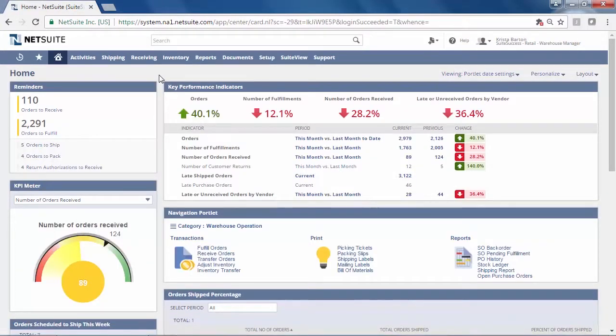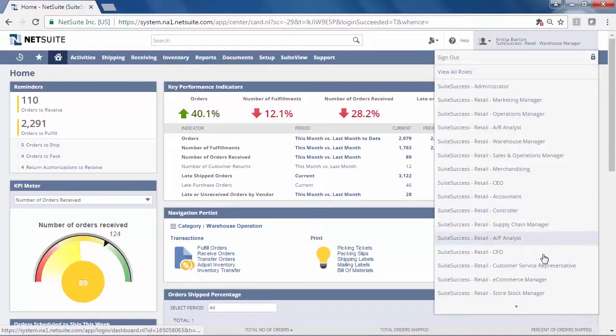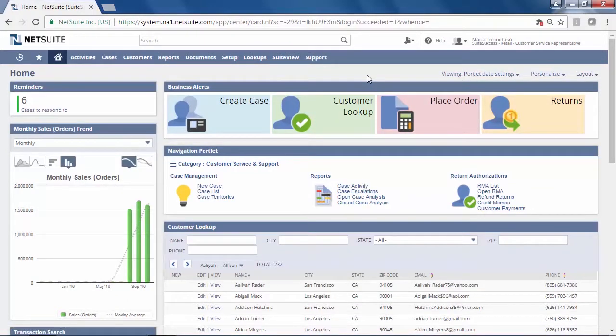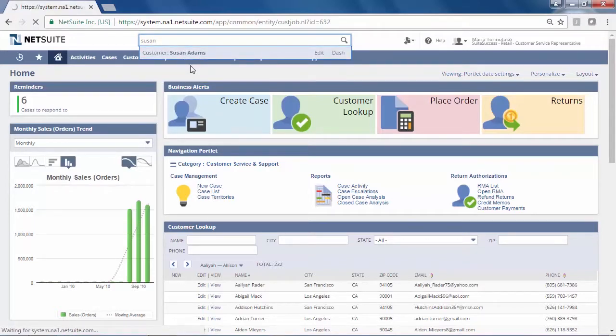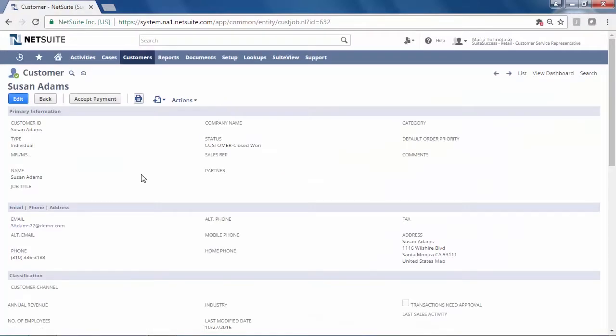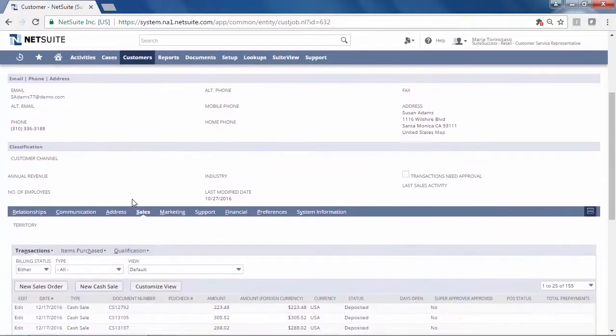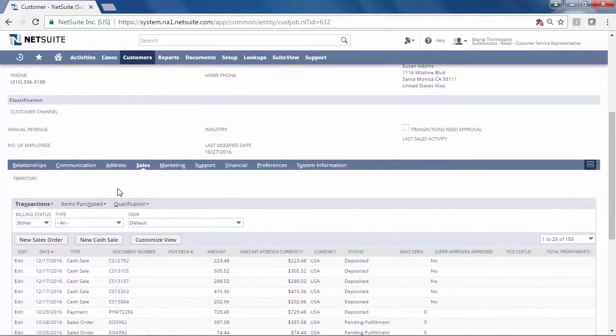Now that Susan has purchased and received her items, let's log back into our customer service representative role and view Susan's profile. Let's do a global search for our customer Susan Adams. By drilling into Susan's profile, we can see the basics like her contact information and default address, but we can also drill into her entire history of transactions as well as every item she's purchased with us.